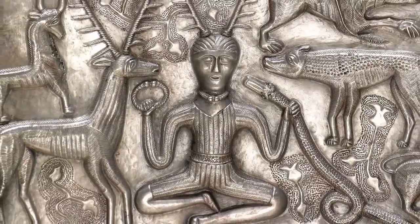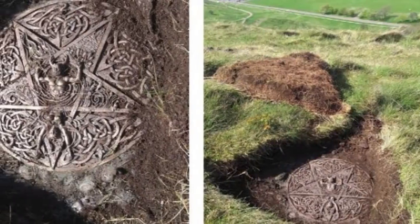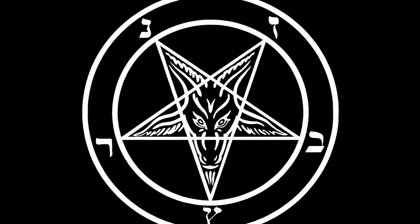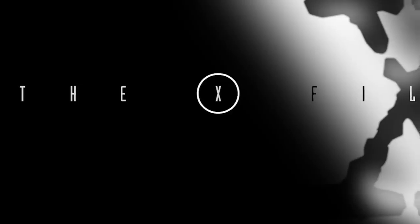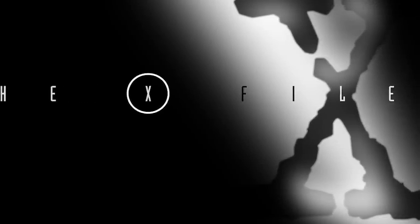The chilling discoveries include a concrete altar and a plaque made of metal depicting a horned beast and a terrified woman inside a pentagram. The design appears to be pagan. Even more chillingly, they vanished soon after they were discovered, and before anyone could investigate them further.